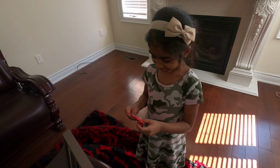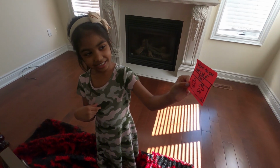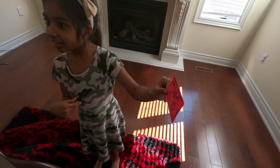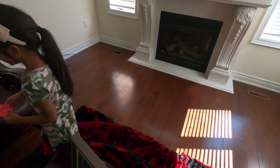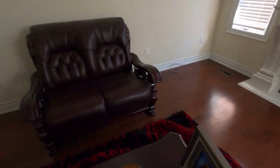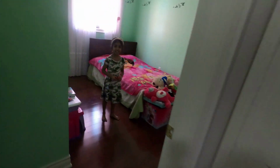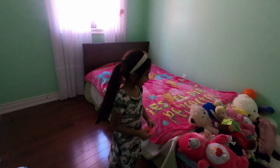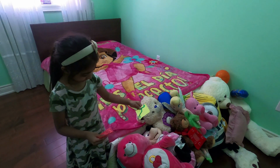Okay, where shall we find our next clue? This one looks like a gingerbread man. Okay, so it says, where do you have a lot of toys? A lot of toys, I don't know. In my room. Let's see if you're right. Oh, you're so fast. Is that your toy box? Oh, you found another clue.